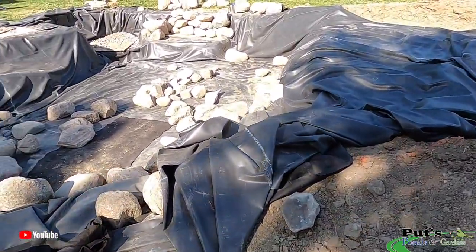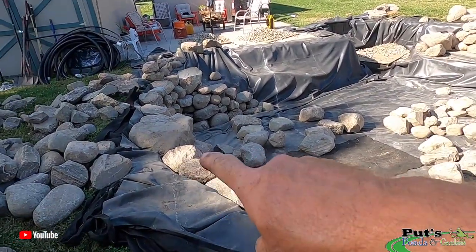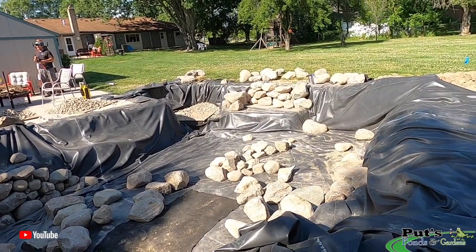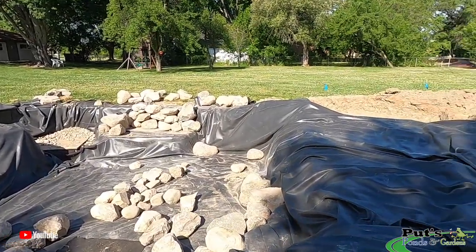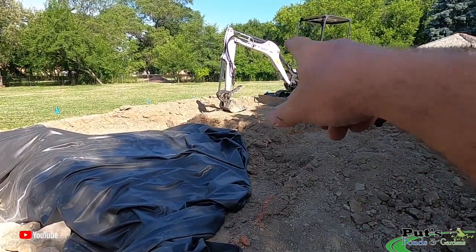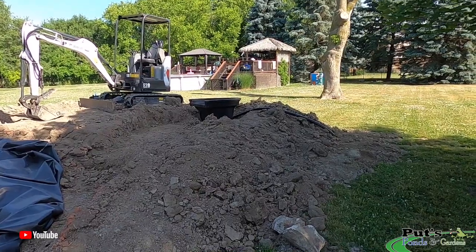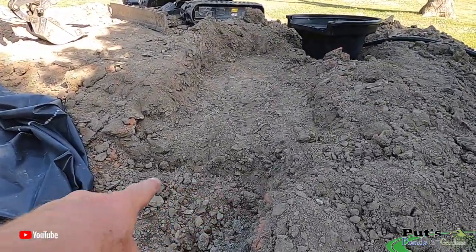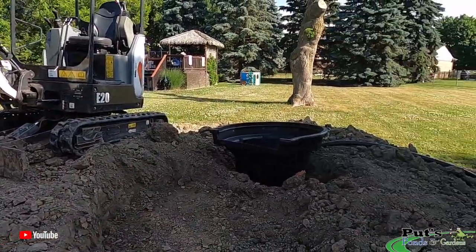All right, so we're starting off day number 3 over here in our Clinton Township pond. 20 by 18 at the max. Guys are continuing to rock in the pond. The streams are carved out. We've got the 2500 biofalls that I mentioned. We've got the 6000 biofalls. Streams are carved out, so we'll have a drop right here. Couple more days and we'll have this one wrapped up.